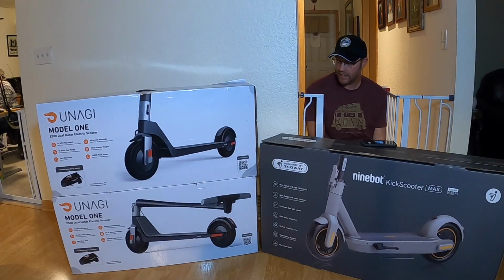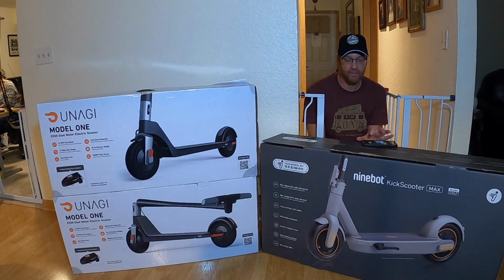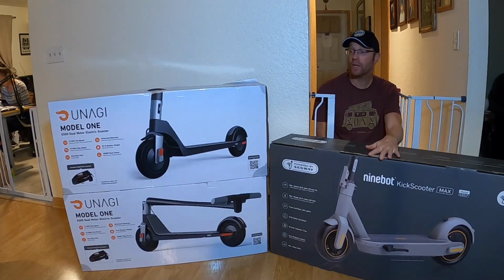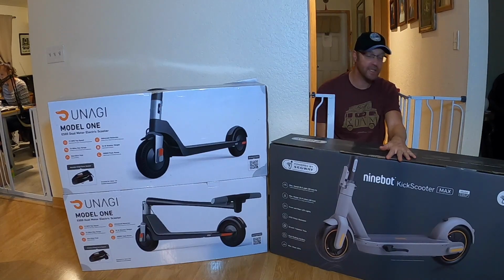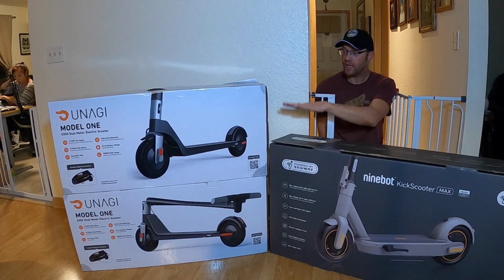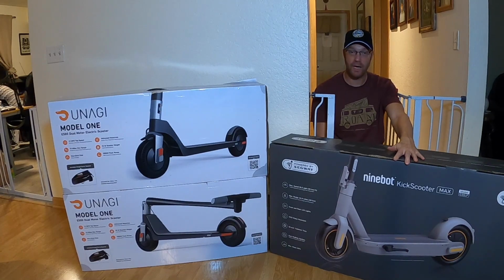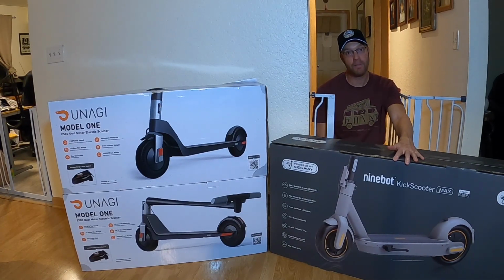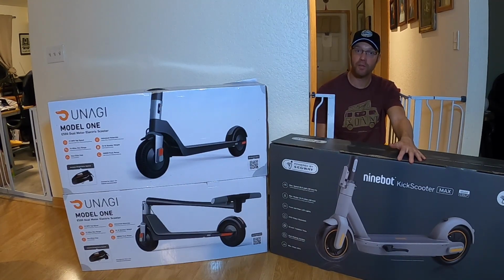Well, one of the first things you notice is the size of the box. The Segway is a lot larger and a lot heavier. So we're going to unbox both of these, put them together, and do a side-by-side comparison. Accessory-wise, the Segway comes with the charger and the scooter itself. The Unagi comes with the scooter, the charger, and a carrying bag. The carrying bag for the Ninebot Segway, you can pick up off Amazon. You can use a generic one that fits most scooters for under $30.